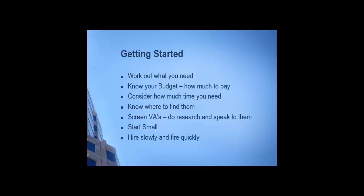So you need to screen your VAs when you're ready to get started. Depending on what route you've gone down, you may just be told, give us the tasks and we'll assign them to somebody. You might get your own dedicated VA, or you may have gone and hired your own through some of the online places that you can hire a VA. So once you've decided what you're going to do, really look into who you've decided to go with. Don't just presume that they know what to do.